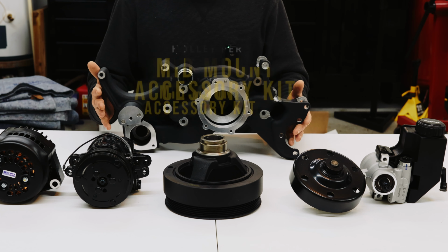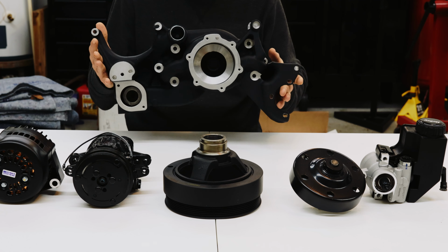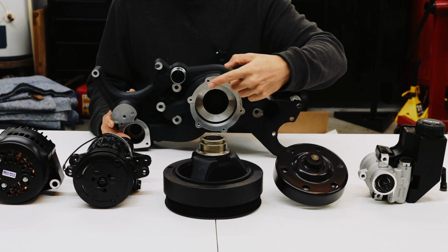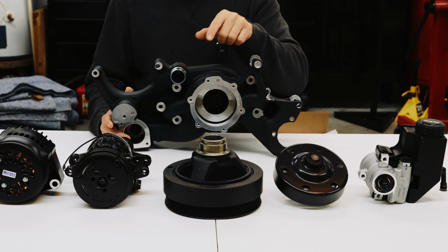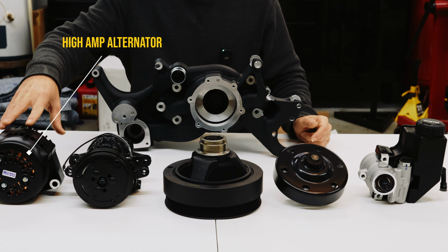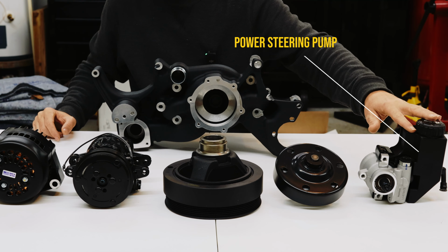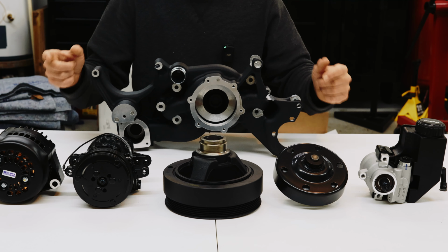The big beauty piece of this whole thing is this right here. This is Holley's mid-mount water pump manifold. Off of this water pump manifold, you will have these water pump cartridges. So this goes here. And then off of that, this manifold can hold every other accessory needed for this motor. We have everything from a high amperage alternator to an AC compressor. That's right, I am gonna have AC in this bad boy. AC, power steering. Oversimplified? Yeah, you could say that, but it's gonna look damn cool.